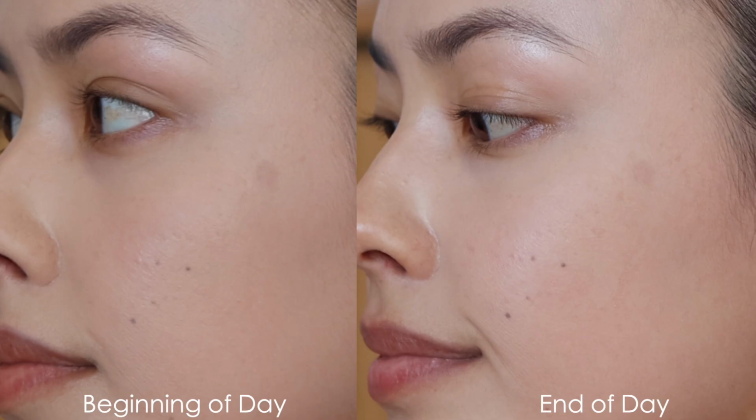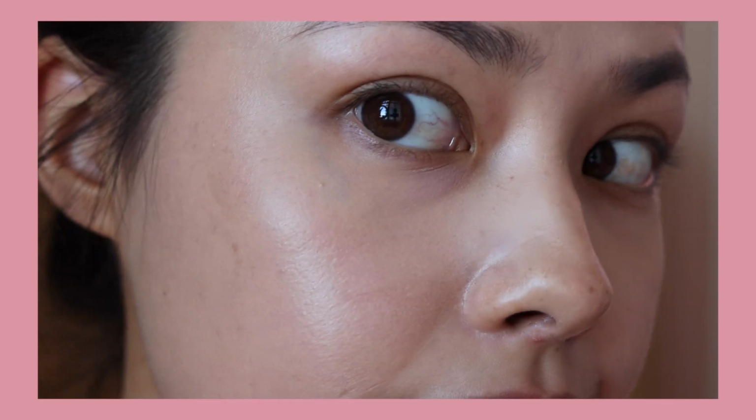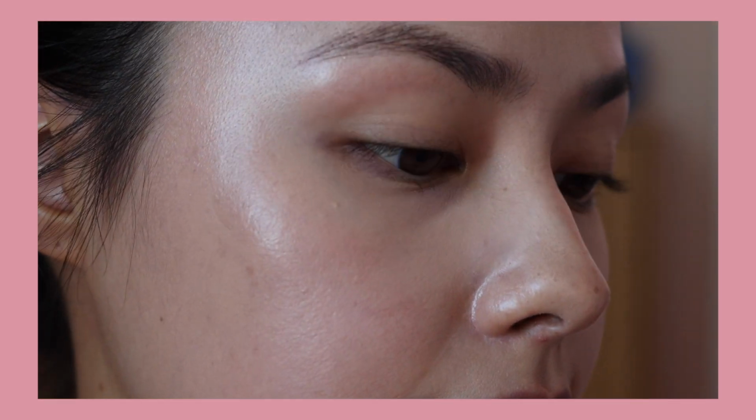Now, out of the two, the suede definitely held up better. However, in my opinion, I feel like both of these kind of broke down throughout the day. Again, I wasn't super impressed with how my skin looked. Like, if you can see in the close-ups, it's not great.